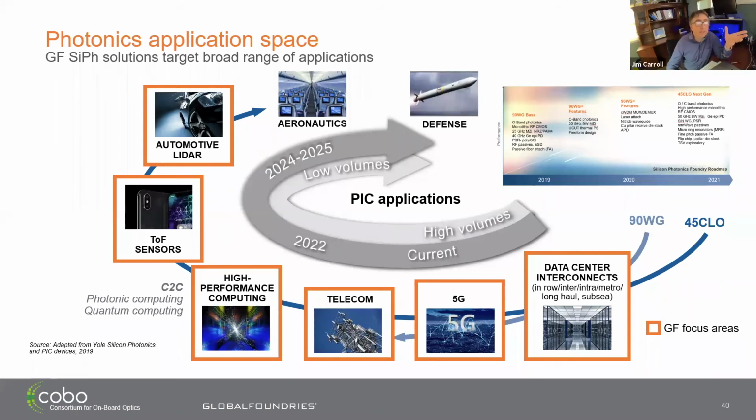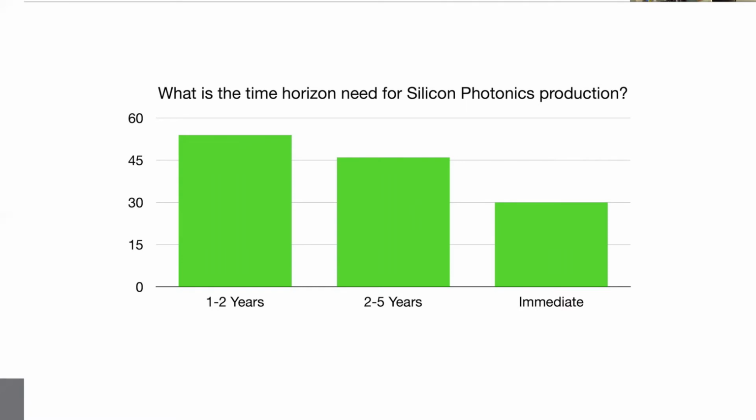Okay. It'd be interesting at this point to see some of the results of our poll. Julian, do you have those results? Here we go. So Vikas, what do you think? Does this kind of align with the GlobalFoundries timeline?